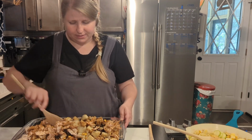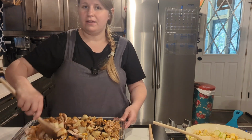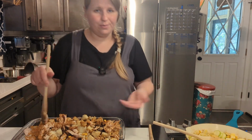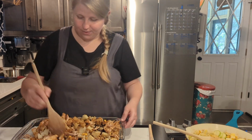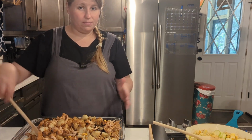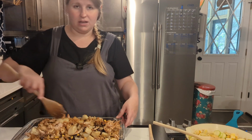What I will do is put this in the oven and cook it 40 minutes to an hour at 350. Close to the time it gets done, I'll come in and add our cup of cheese on top. It'll be cheesy and gooey.